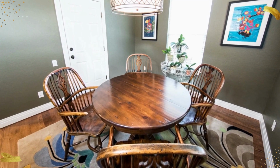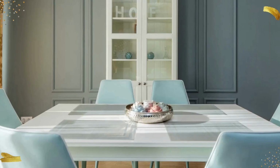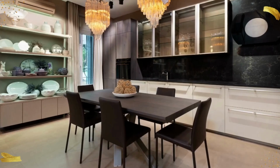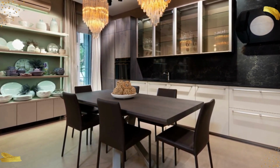In today's episode, we're diving into the realm of dining tables. Whether you're looking for inspiration or need guidance on choosing the perfect dining table, we've got you covered. So, grab a seat and let's embark on a journey through the top 100 dining table designs and 50 essential tips for selecting the ideal one.